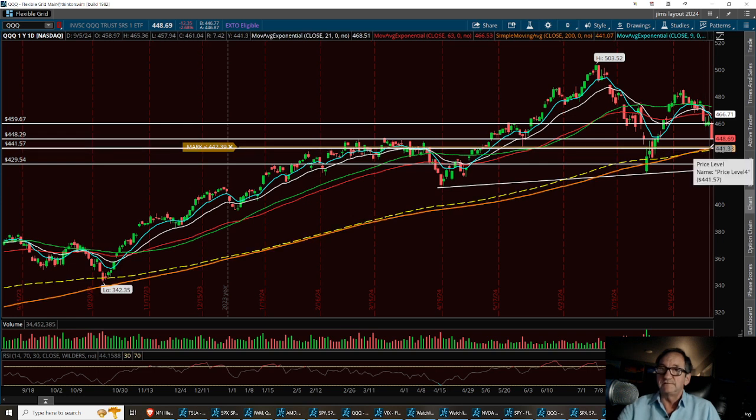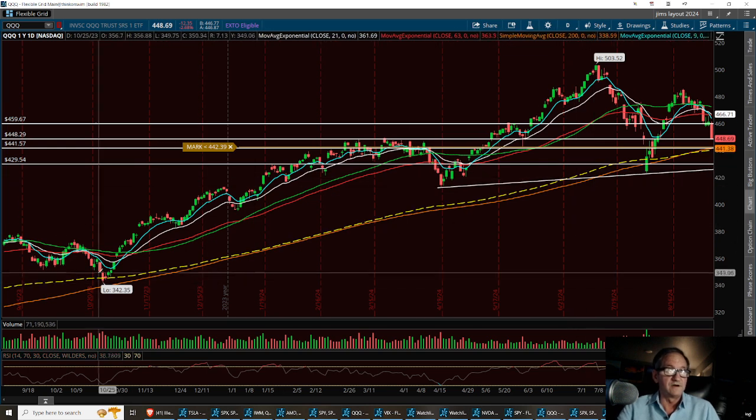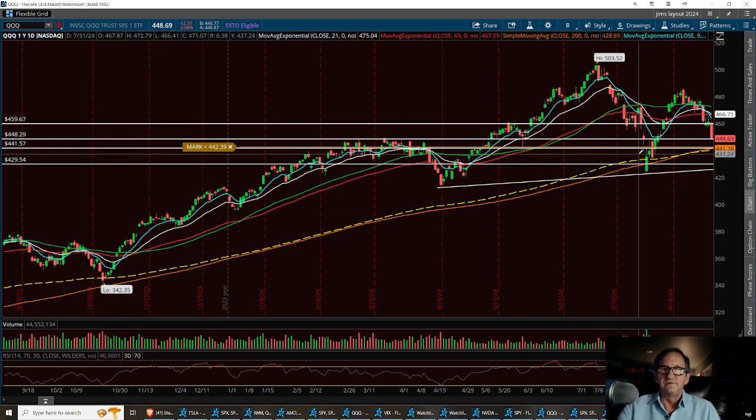I really like that 200 sitting right there. That's the SMA and that's the EMA. I just added the EMA to the chart, so I'm starting to get used to it, and I like the EMA a lot, so I might be using it a lot more, but I still use that SMA for a daily scalper. So now we're going to go through a couple stocks here that I like a lot.